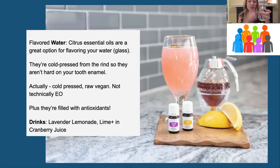The oils just kind of sit on the top and it can get on your lips and coat your lips, which maybe you like, that lemon or maybe that peppermint on your lips if you add it to your tea, but it can get pretty tingly, especially if you're using peppermint or other things.